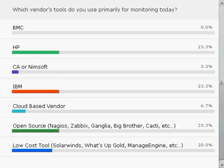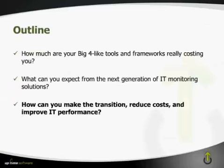So let's move on to the last portion of the presentation. So we talked a little bit about what you should be looking for in terms of identifying that total cost of monitoring your environment and realizing what some of those framework tools are actually costing you year to year. Talked a little bit about what you can look for from that next generation of tooling. Let's talk more about making this transition and get into a real world before and after on how you can reduce costs with uptime.